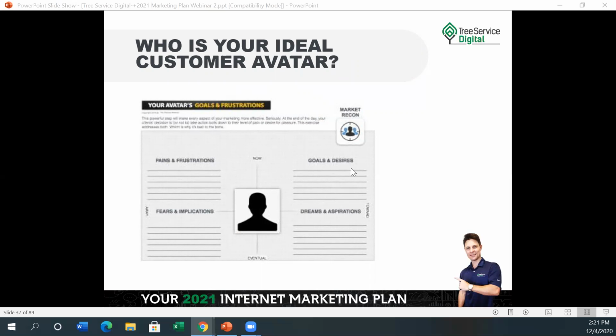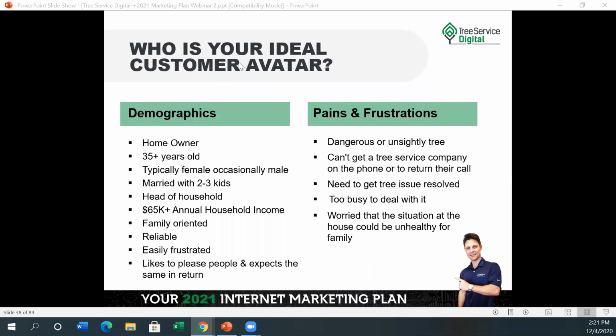Like, what do they want? And who is your ideal customer avatar? So here's what we found, and this is kind of like the home services niche as a whole. But your ideal customer, if you're a tree service contractor across the U.S., is typically going to be a homeowner, 35 years old or more, typically female, occasionally male.